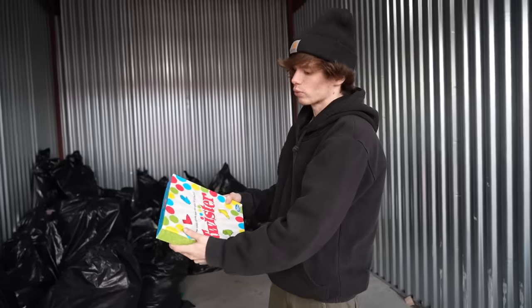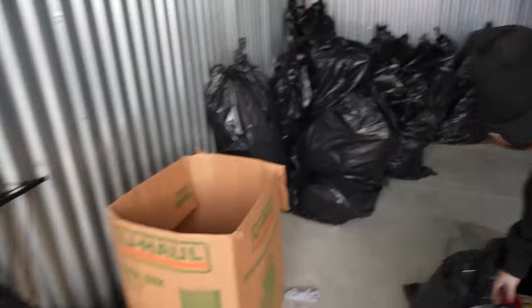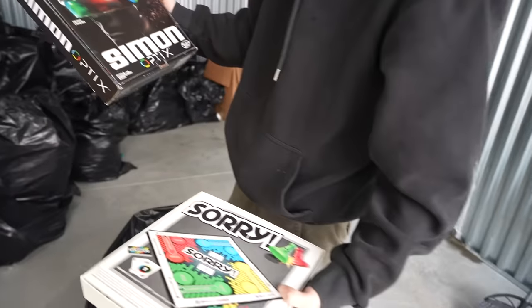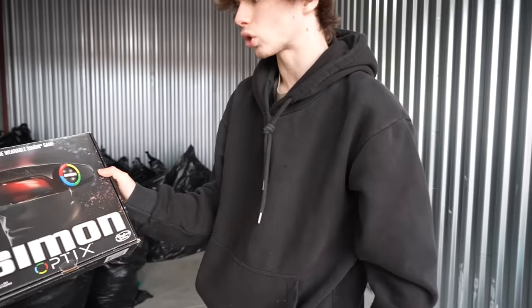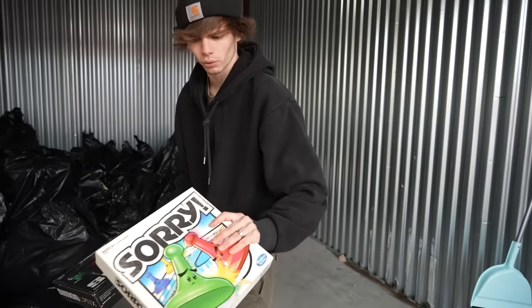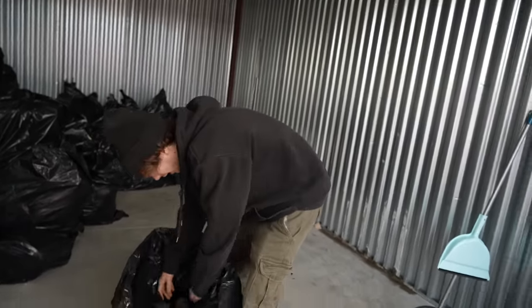Oh snap, we got good old Twister. Definitely seems like a family storage locker right here. Got Candyland, Guess Who, Simon Says, but what the heck is it? Optic? What is that, a VR Simon Says game? Huh? That is very weird. I've never seen that before. We also got Game of Sorry. Sorry, I'm not gonna be playing that.